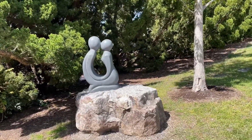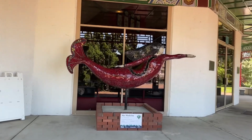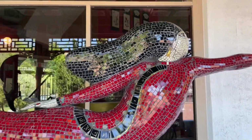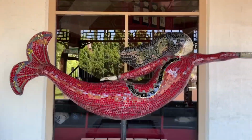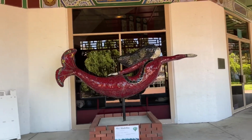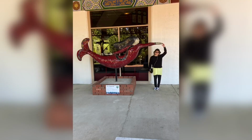And look at that, it's a mermaid. It's made from blue turquoise crystal stone. I guess this is a very elegant mermaid, and it's very tall and big, as you see me under it.